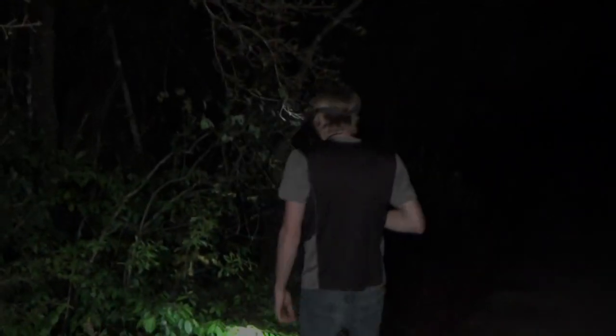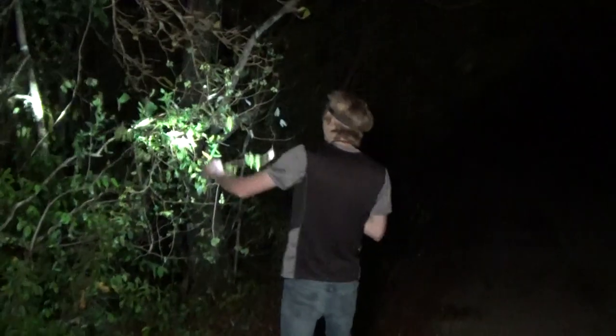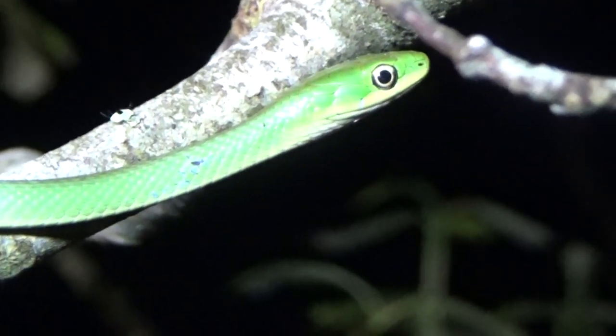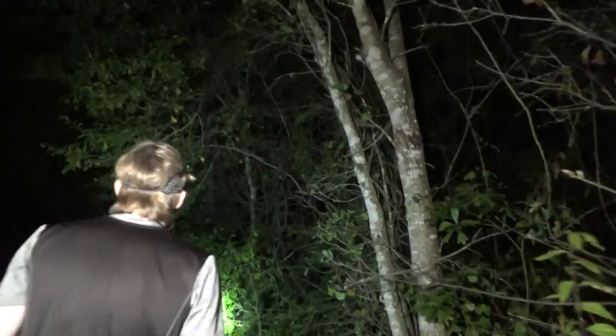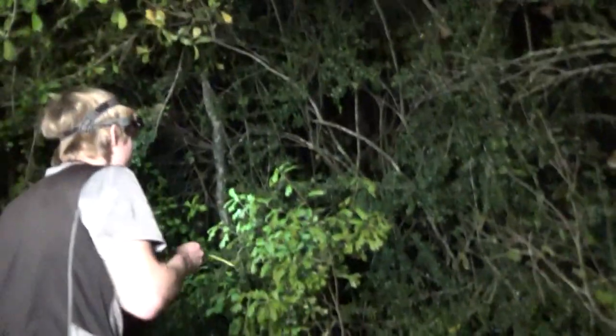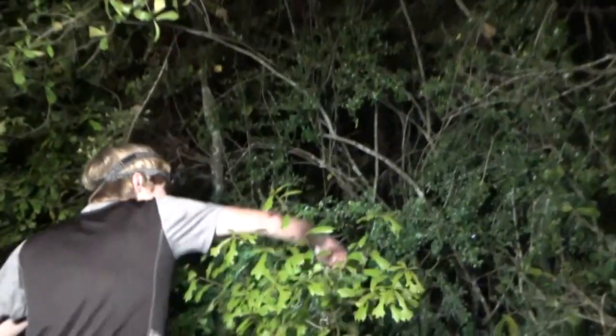Today, we'll be exploring an area in southern Louisiana that we're told has a pretty large colony of rough green snakes. A snake I don't get to see too often. Oh yes, here's one. Oh, that's a big pretty guy. Oh, there's two! Hang on. There's a second one. Look at this!